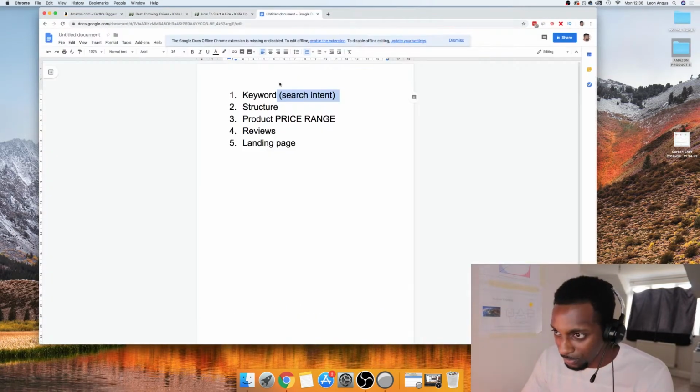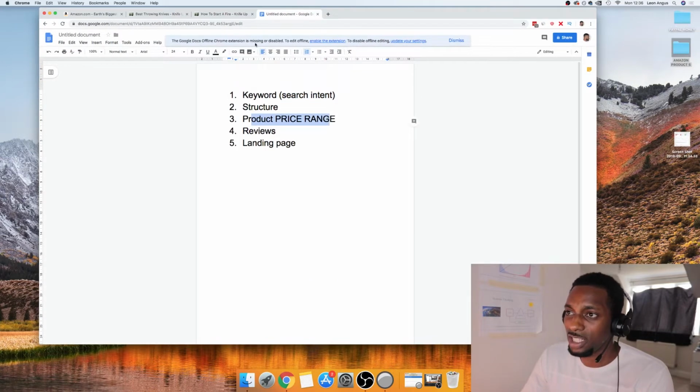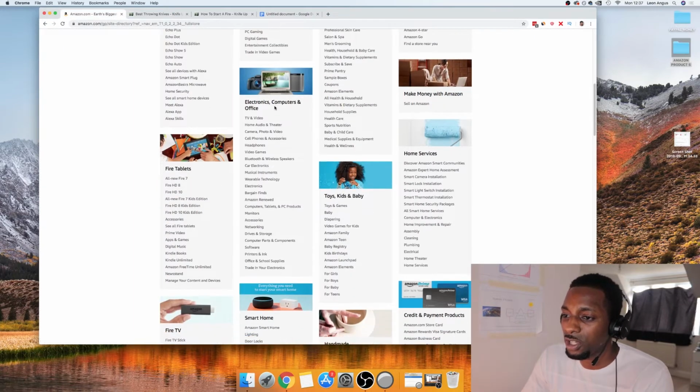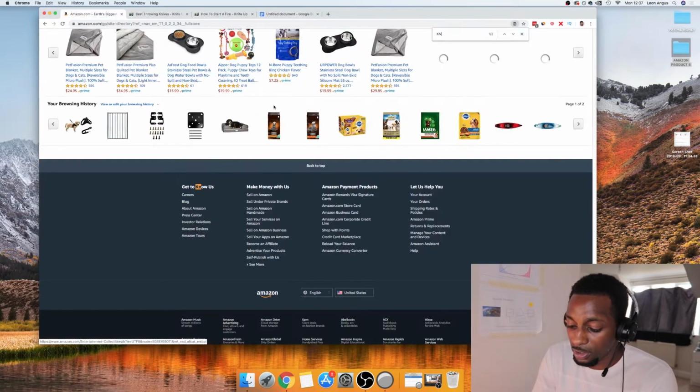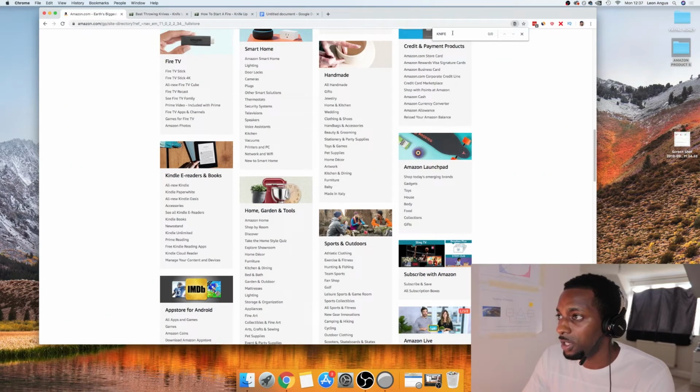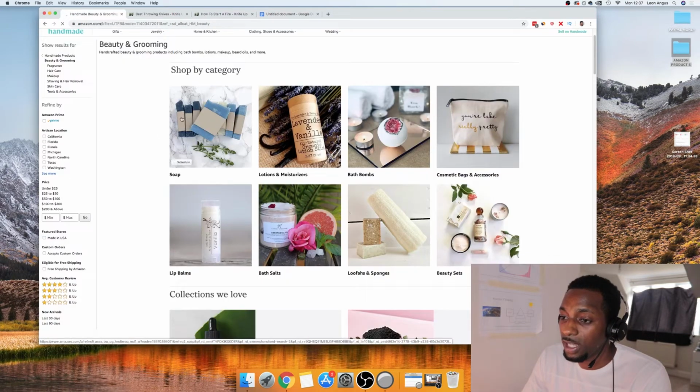Okay. All right. So product price range is going to be the next thing. Not just the price range, but the actual product. So if we go back over here, just say, for example, we're going to find something about, you know, knives or something like that. So what we're looking for. All right, there's no knife there. Let's just say, I don't even know, I'm just going to pick something random. All right. So beauty and grooming. Let's look at beauty and grooming, and let's look at, you know, moisturizers.